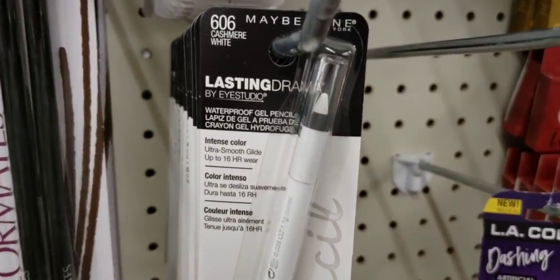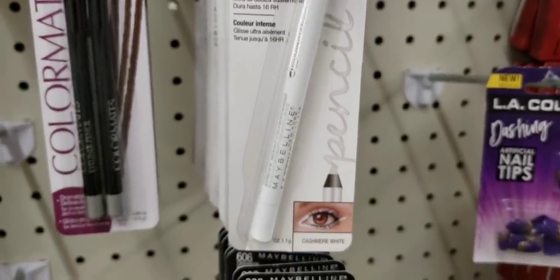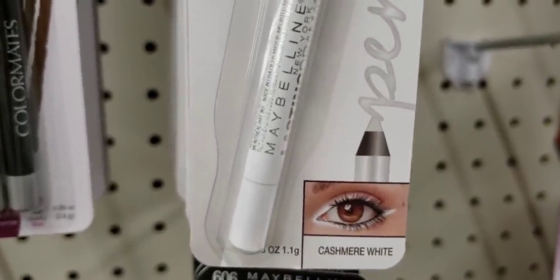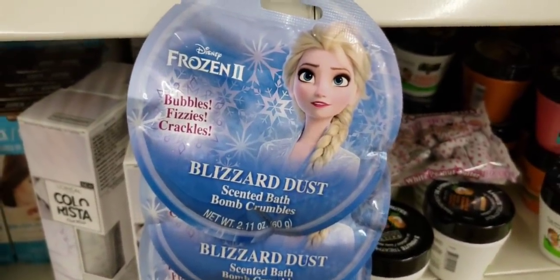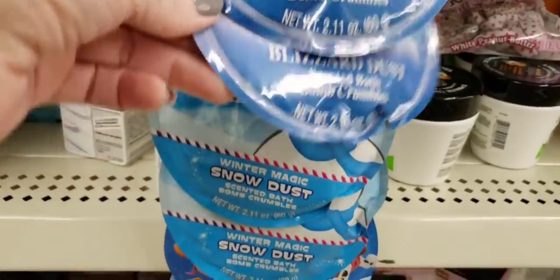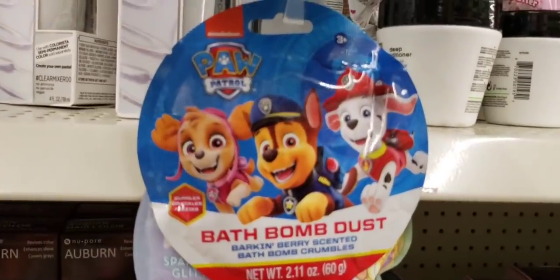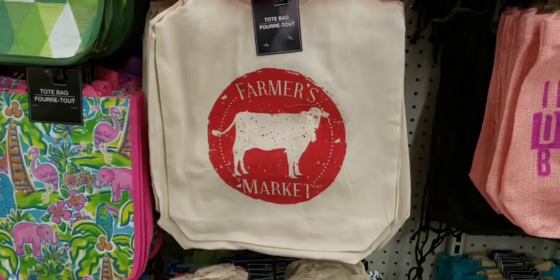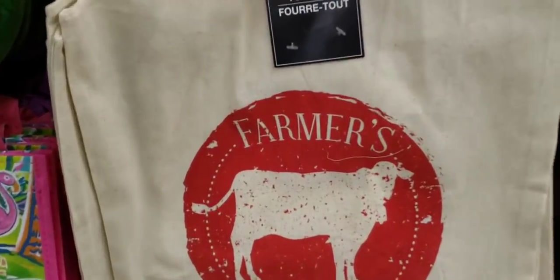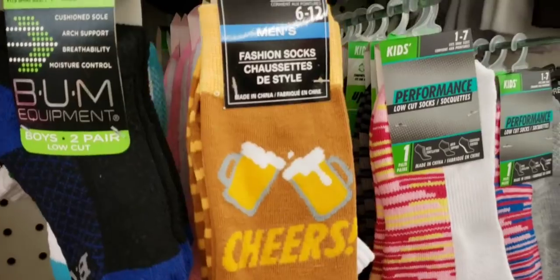What is this? Maybelline Lasting Eyeliner Pencil? White? Cashmere White. How about some Blizzard Dust? Scented Bath Balm Flakes or something? I don't know. And a Barbie one. Here's a new tote bag. Farmer's Market. I like that one.